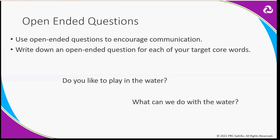So what we're hoping is we can help lead you to some open-ended questions for each of these target core words so that you can shape the way you communicate by using this script and then learn how to kind of replicate this over and over in different scenarios. So if you look at our examples here, if we had the question, do you like to play in the water?